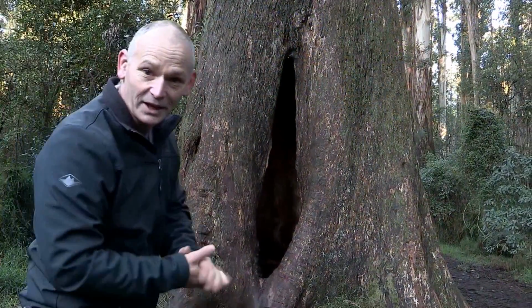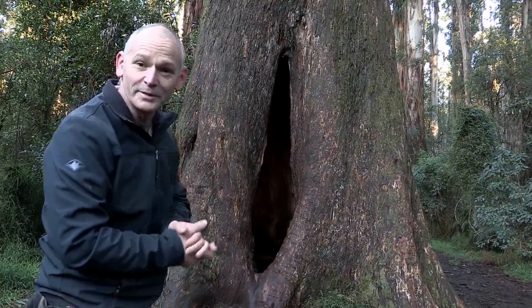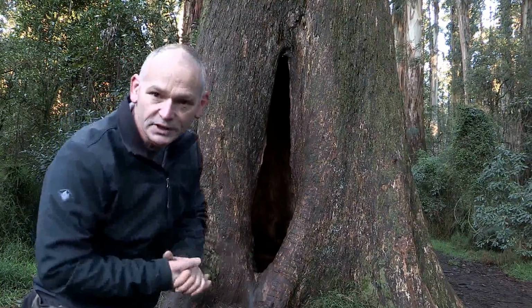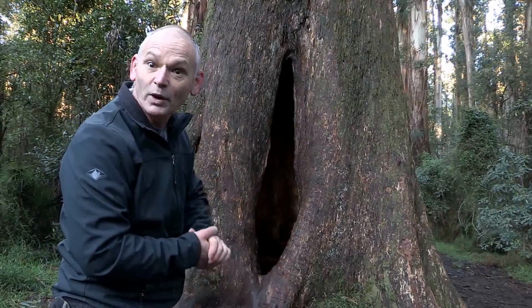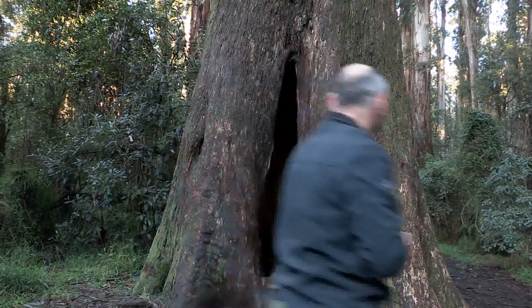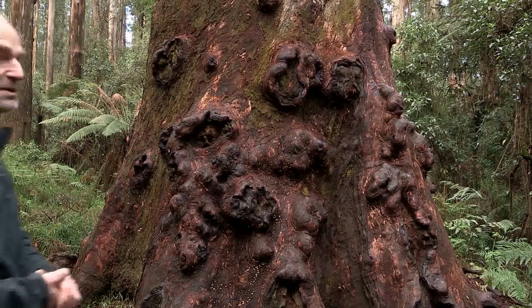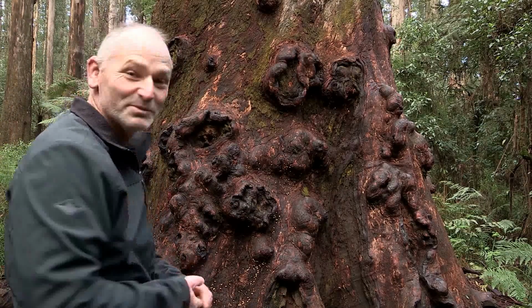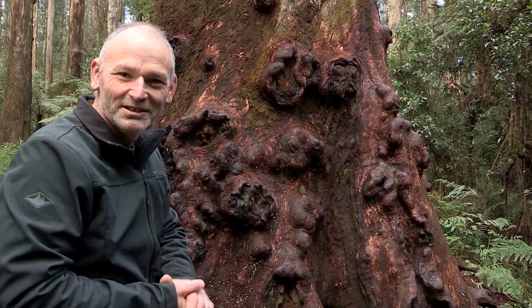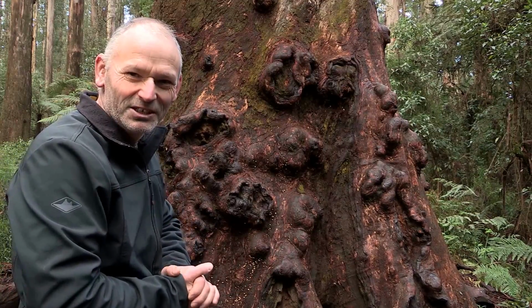Well, here we have a mountain ash, and as you can see it's got a great little cubby hole in there. If you want to get rid of the kids, you shove them in there and lock them up and go for a nice calm, quiet walk yourself. Wow, that's got a lot of character to it, hasn't it? That's one of the older trees in the forest, somewhere around 70 to 80 years of age, maybe a bit more.